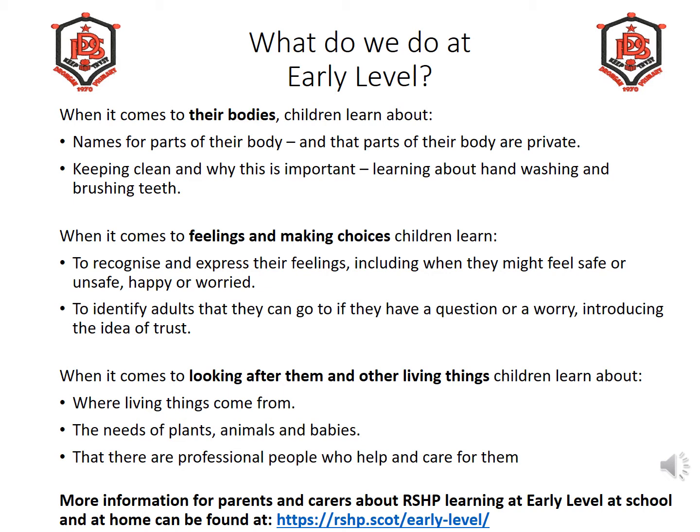When it comes to feelings and making choices, children will learn to recognise and express their feelings when they might feel safe, unhappy, or worried about things, and to identify adults that they can go to if they have a question or a worry, introducing this idea of trust. Now, our children already express their feelings daily through wellbeing check-ins in classes each day, and all children have created their trusted adult hand, where they have five adults that they know and trust that they can talk to at any point. And these adults can change depending on circumstances. So we have that in place.